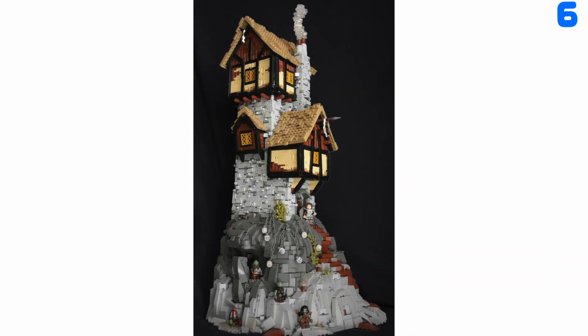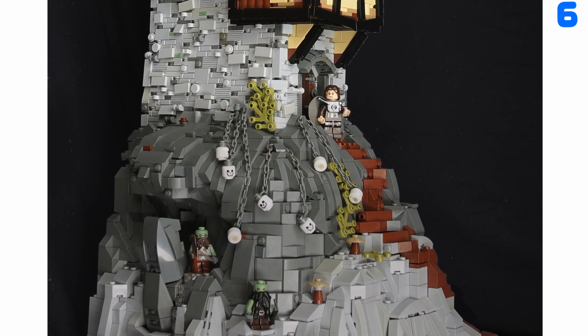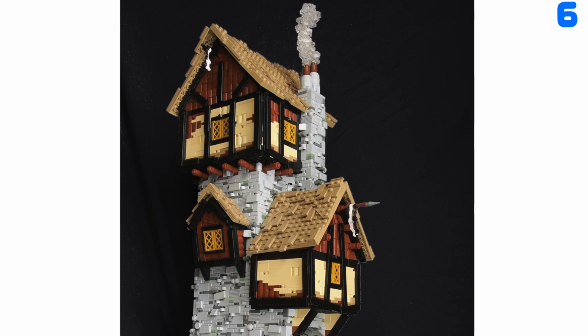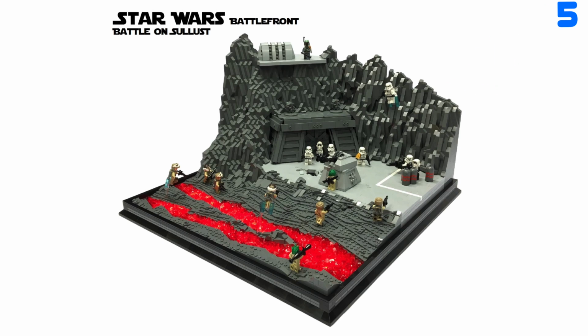Now we have the skull tower, and this is a tall looking building. The walls have lots of tiny pieces to make an awesome looking pattern. These skull heads on the chains look cool, and so do these goblin things down here. I like the look of the bits that are sticking out of the tower. The beige roofs look cool with the pieces spreading out on top, and I like the chimney with the smoke coming out as well.